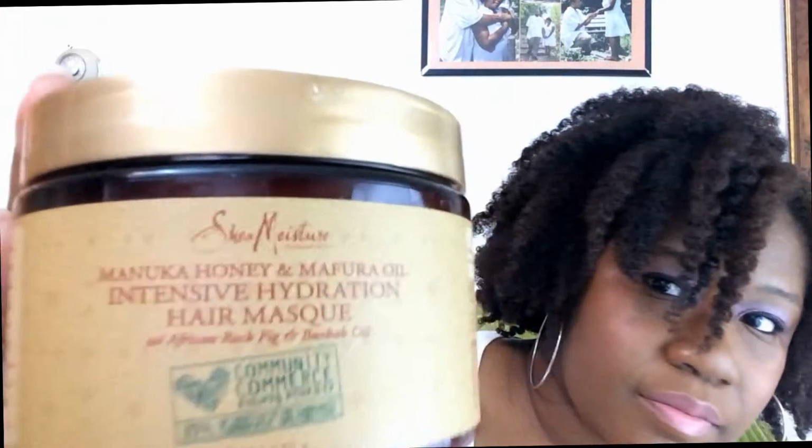So the second thing I used was their intensive hydrating mask. After you wash your hair, you put it in your hair and put a cap on your head for about 15 minutes, or you could do it for 30 minutes.